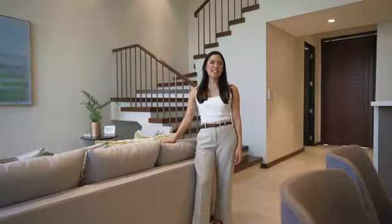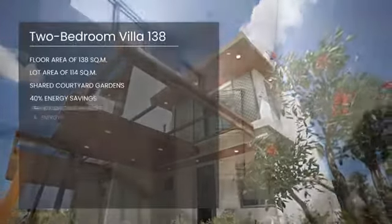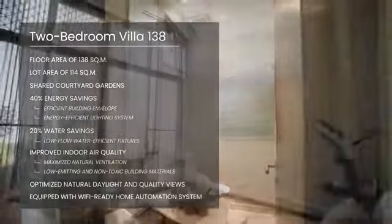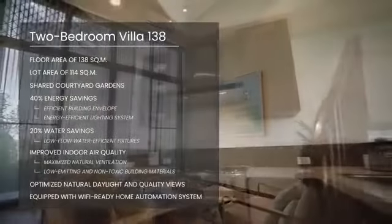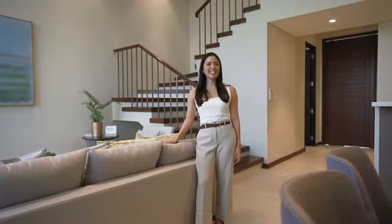So there you go, this ends my tour of the two-bedroom villa. I hope you enjoyed and like what I shared. Sevina Park combines a holistic experience of great design, sustainable living, and innovative functionality for a complete and comfortable lifestyle. Until next time!